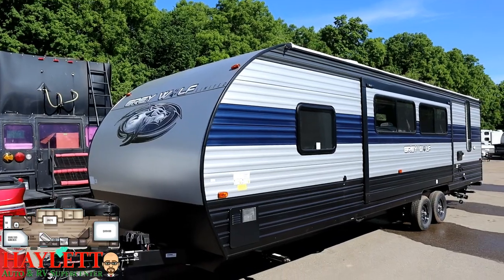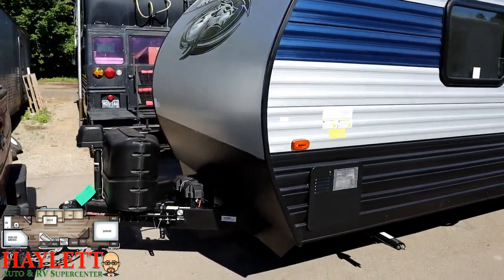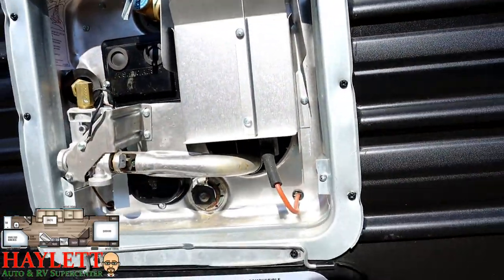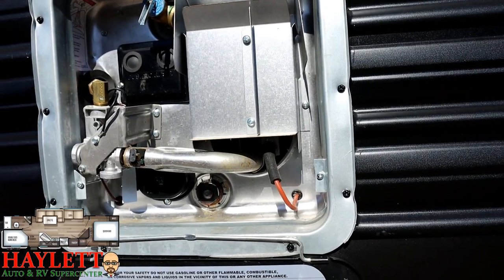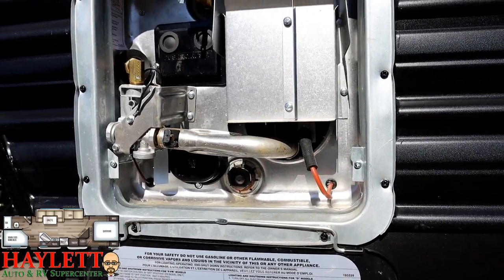Your water heater here will be, actually I think it'll be a little easier to operate than your last camper. It's still a propane water heater, but what's nice is it has an automatic ignition. We talked about that inside. That's what this wire is right here. It's the auto igniter. You don't have to worry about coming out with a match in the rain and lighting that. It'll do all of it itself.